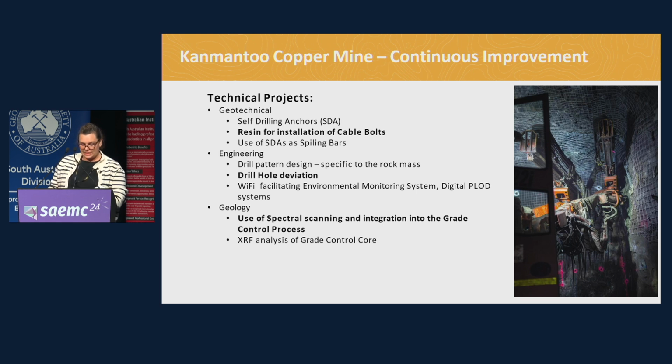So the three that I'm going to be focusing on today are the resin installation of cable bolts, drill hole deviation and our spectral scanning.